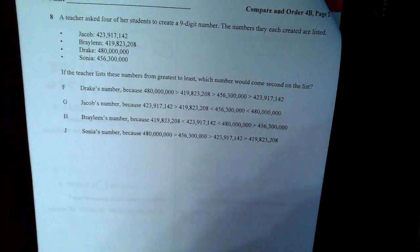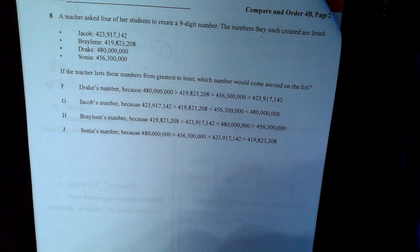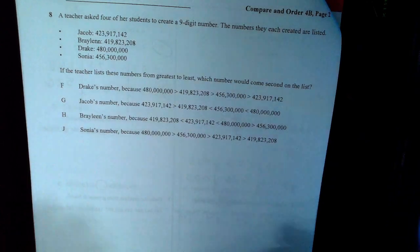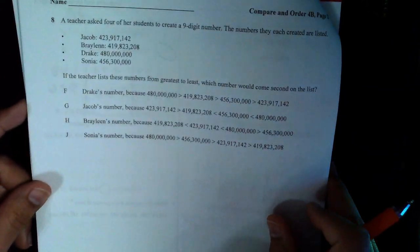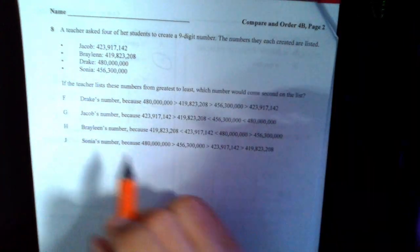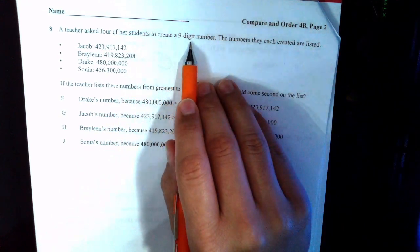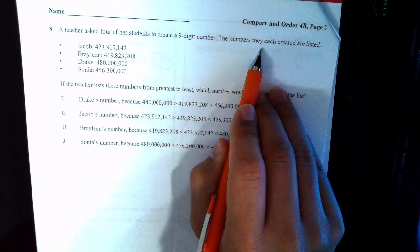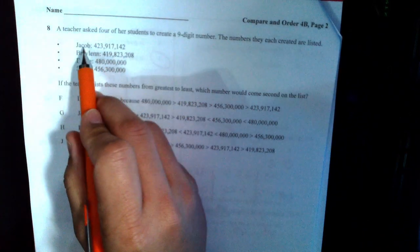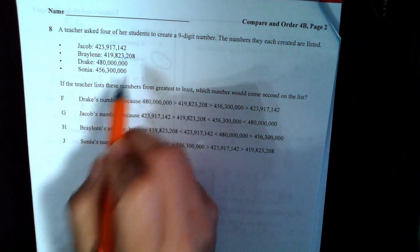All right. This last problem I want to do together. This one looks a little bit different than the other problems we've done before. So all you're going to do is flip your page over. There's only one problem on this page. Problem number 8. Problem number 8 says, a teacher asked 4 of her students to create a 9-digit number. The numbers they each created are listed. So here's Jacob's number. Here's Brayleen's number. Here's Drake's number. And here's Sonia's number.